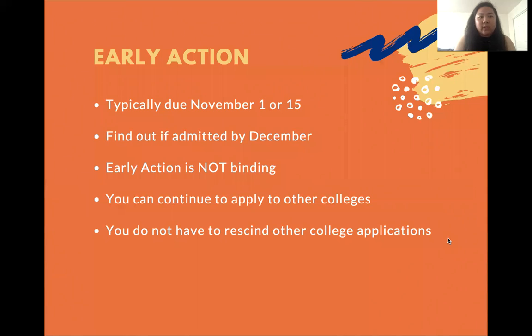Okay, so now we're going to move on to early action. So early action is different than early decision. But it does typically have the same due date, November 1st or the 15th, and then you'll find out if you're admitted by December, so the same thing. But the key difference is that early action is not binding, so if you get into the school, that doesn't mean that you have to go there. You just find out earlier.